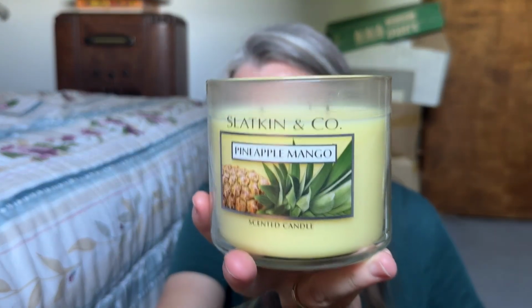I definitely get a good blend of both pineapple and mango. You get that sweet kind of ripe fruit essence from the mango, and then you get just a hint of tartness from the pineapple. I feel like it's really well balanced. Very summer, very fruity. I don't normally like pineapple that much, but I think with the mango it's the perfect touch because mango can be kind of cloyingly sweet. Pineapple adds that nice tartness to help balance it out. So that's the Slatkin & Co. Pineapple and Mango. Love the yellow wax on that.